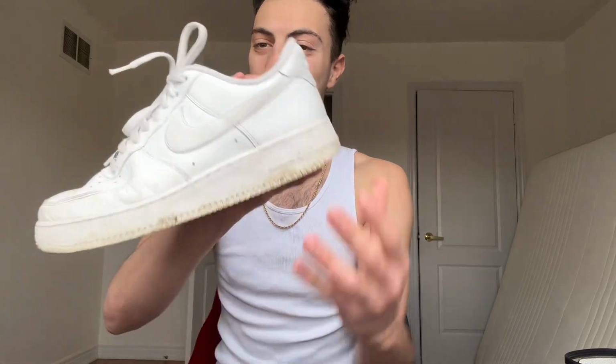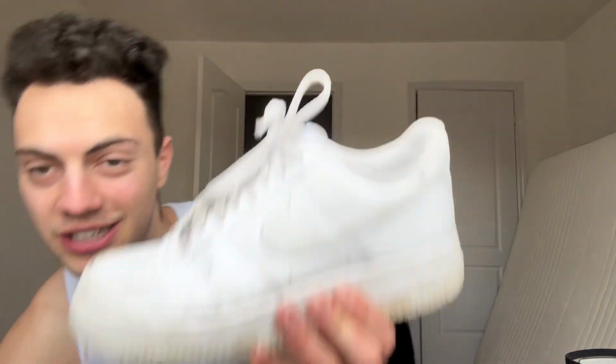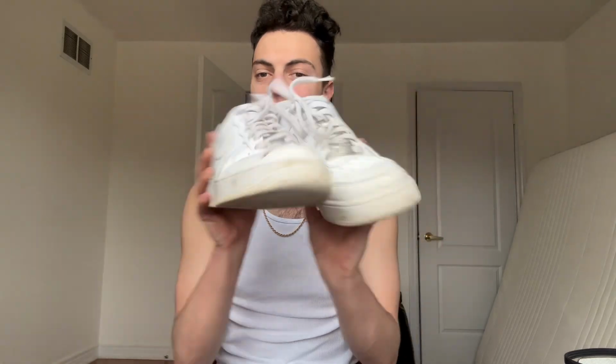One last pair. Classic Air Force Ones. These have also definitely been through it. Wear these to work a lot, wear these when I go out a lot, but they go with every single outfit ever. You gotta have a pair of these. Black or white, always gotta have a pair of Air Forces in the collection.